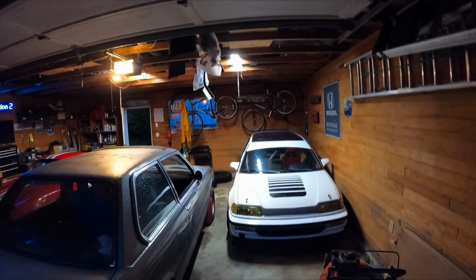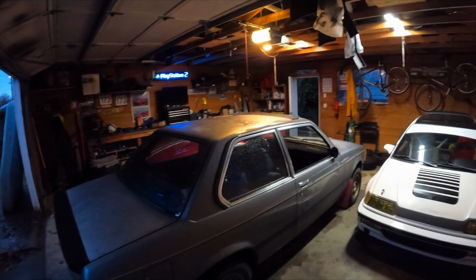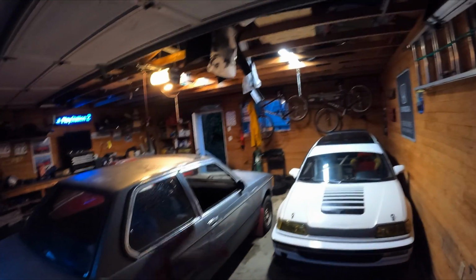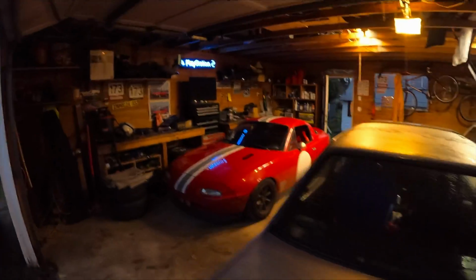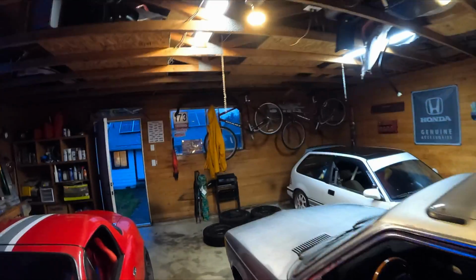Well, there we go. I think I'm all done with this bad boy. So for anyone who cares to know about this car, that's what it is. The brakes are still factory. They've just been replaced. It's drums in the back and disc up front. Am I missing anything else? I don't think so. I think I've covered it all.